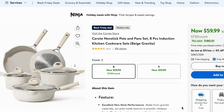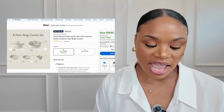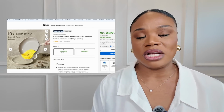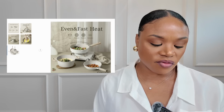And then lastly, in the kitchen department, which is one I was surprised to find, is the viral carrot cookware set. If you guys have been on TikTok, then you have seen this set everywhere. Well, Walmart has it for Black Friday at $59.99. Again, that is a deal because the regular price on this one, if I'm not mistaken, was $79. Yeah, I believe it was $79, 80 bucks. And so now Walmart is offering it for 20 bucks off at $59. So I would definitely suggest that one if you are in the market for a cook set, or if you know someone that may need one, it would be a great gift as well.